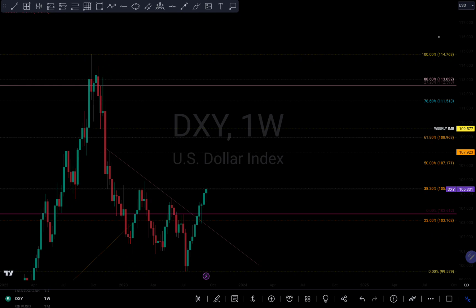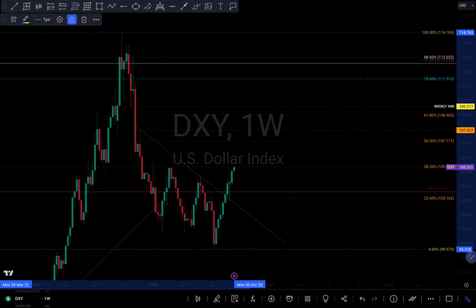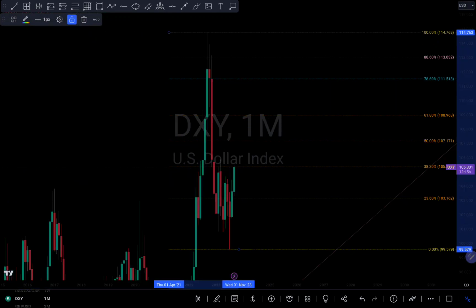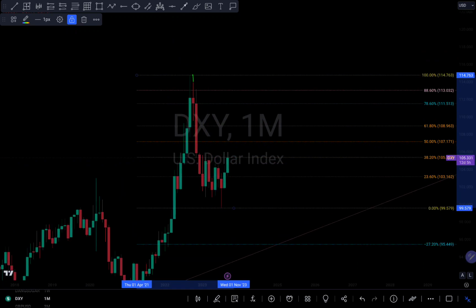What am I expecting on DXY, guys? I'm expecting a sell move on DXY because overall I see a sell move, and my reason is because if you look at this bigger time frame, this is a 1 month time frame right here. We can see we have this engulfing candle right here.